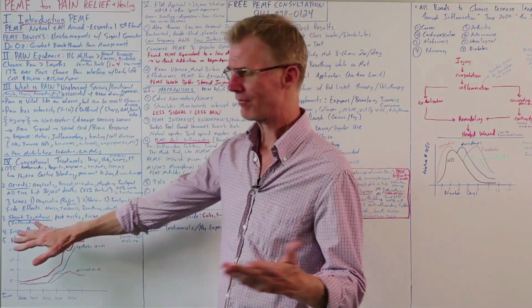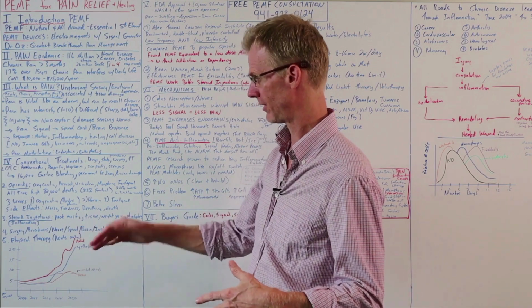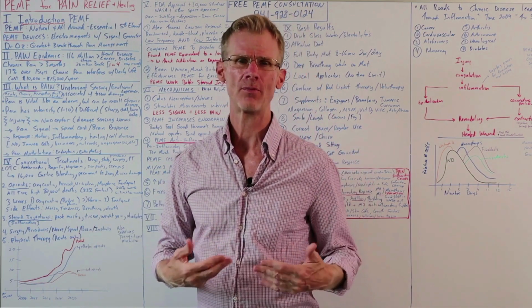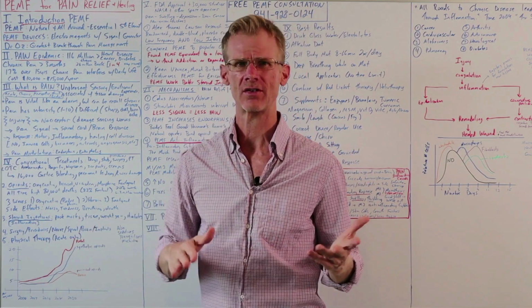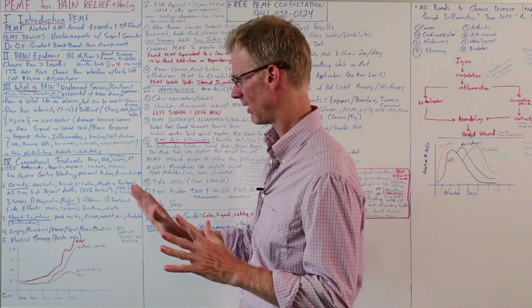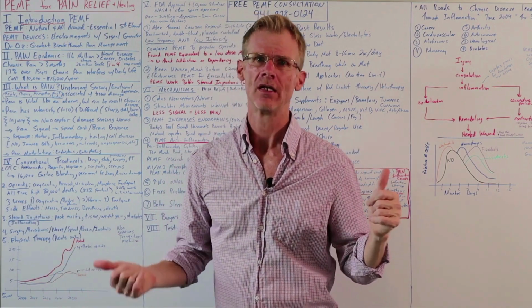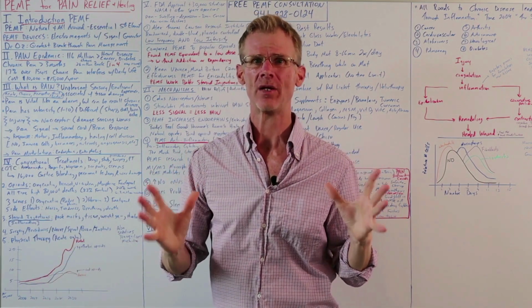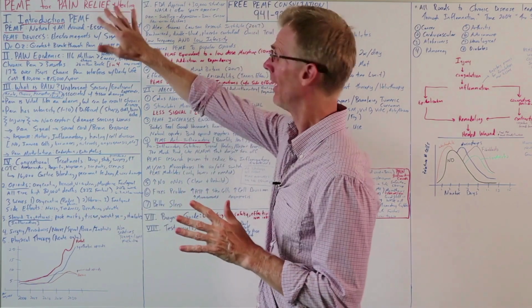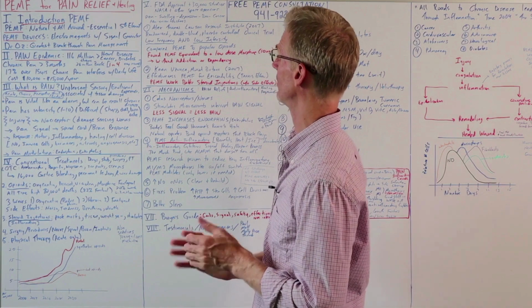And then if none of these works, there's surgery, procedures, implants, and they even will do operations on the brain and spinal cord just to cut the pain off. But this is incredibly invasive. And physical therapy typically only helps with acute situations. So we need a better solution for pain, a much better solution. And to me, as I've said many times over the past 15 years, PEMF is that solution.